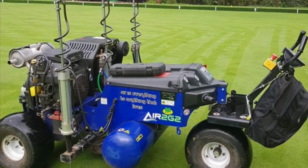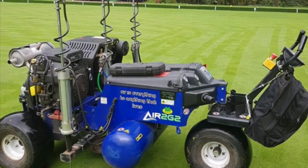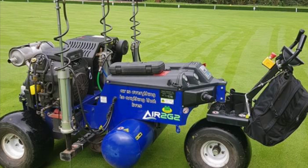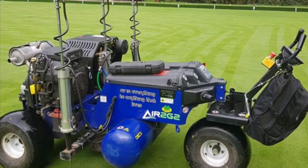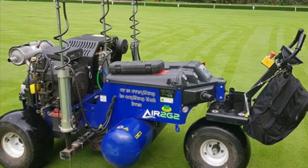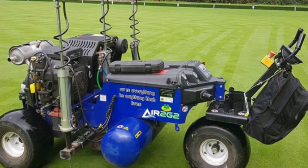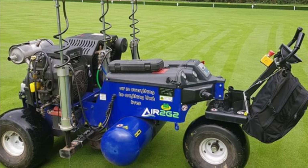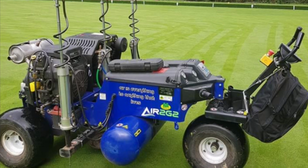The machine you're looking at the moment is an Air2G2. This is a fairly new aeration machine. It injects compressed air down deep into your playing surfaces. We're going to be going across the greens. We've got it for a week in the middle of February and can take full advantage of this lockdown. So hopefully we'll see a good improvement in drainage, deep drainage on these greens, and some deeper rooting.